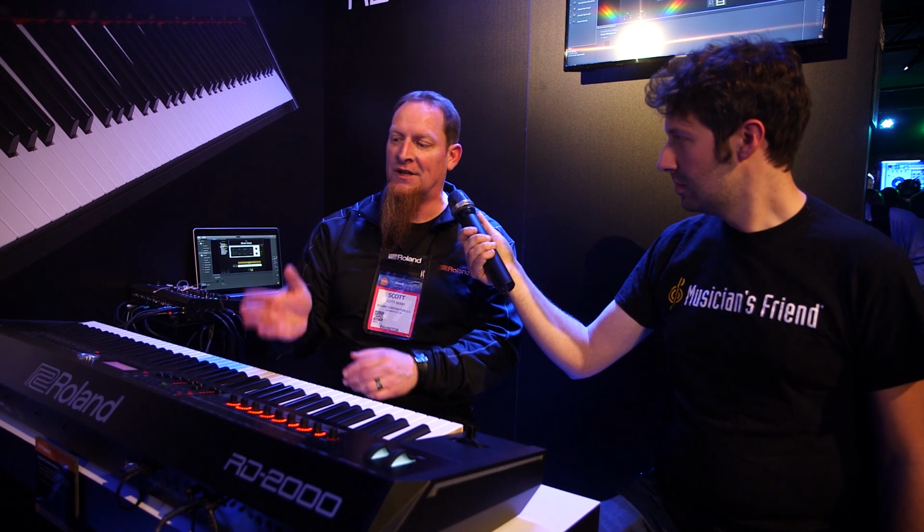The other things that we can do is we can layer up to 8 tones together this time, whereas previously it's always been 4, which is fantastic. But the catch, and what's cool, is that you can also do external. So we can have 8 external, or 8 internal, or a combination. So it's a MIDI controller as well.